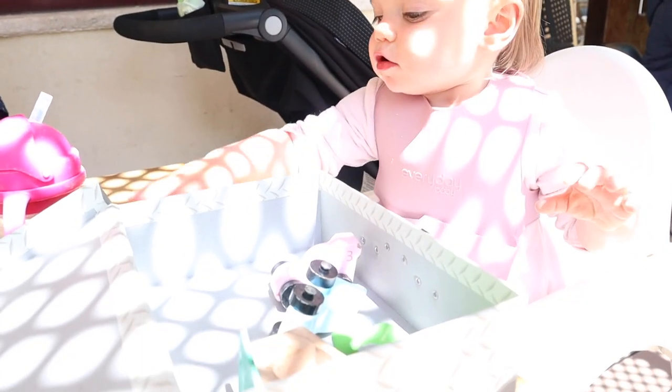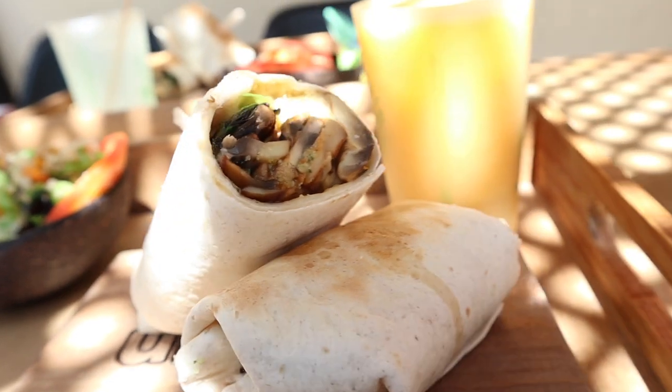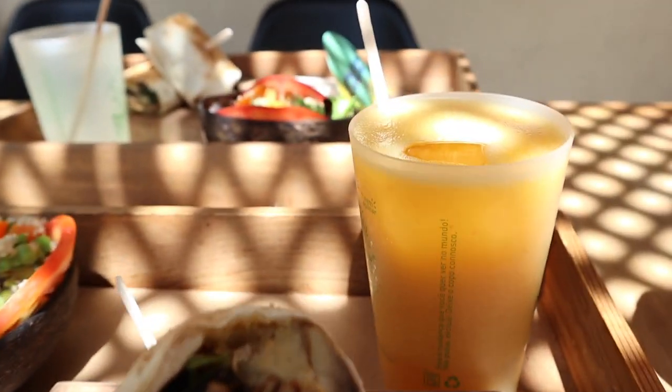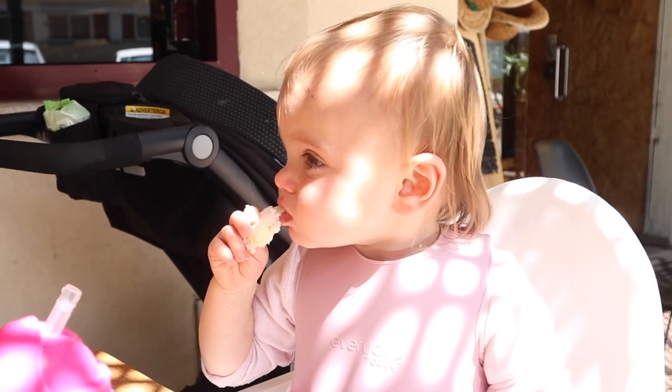We are here at Urbana, which is more of a healthy, natural type restaurant, and we got the menu of the day, so we're excited to taste it. Looking forward to this. Let's dig in. Sia, what are you eating?